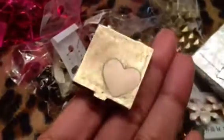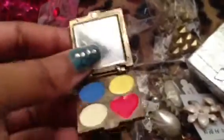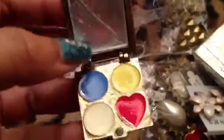And then this one, I think I paid less than $1 for it. It's a big square ring with a heart, but it opens up. When you open it, it looks like makeup, which I thought was so cute. And it actually has a mirror. It opens all the way up. This is just plastic film, which I did not take off yet. So once I take the film off, it's an actual mirror. It's not cracked. It's just the plastic over it. But yeah, it looks like a little makeup palette. Isn't that cute?